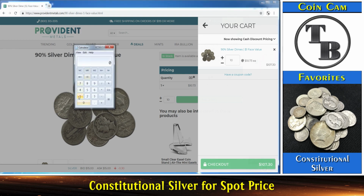So we use our calculator on that. We'd take $107.30 and divide it by 7.15, because that's how many ounces of silver are in $10 face. You can see there you get it for basically $15 and a penny per ounce. And if you look down here at their silver bid and ask price, $15 is what it is. So that's a pretty good price for constitutional silver. Anytime you get it at spot, $15 is pretty good.